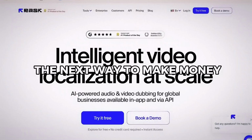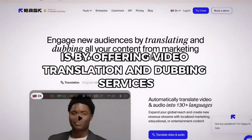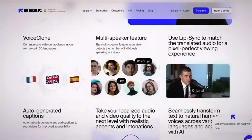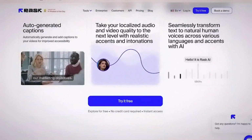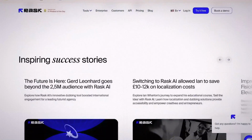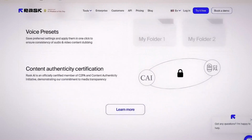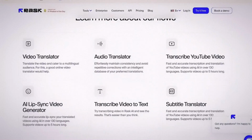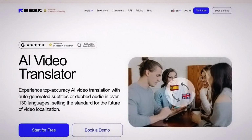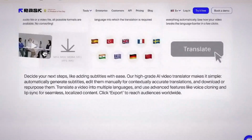Method 2. The next way to make money is by offering video translation and dubbing services. You might be thinking, okay, but I'm not fluent in 5 different languages, so how could I possibly do this? Here's the thing. You don't have to be fluent in any language other than your own. With a tool like Rask AI, translating and dubbing videos is simple, fast, and, believe it or not, quite in demand. Rask AI is a free tool that allows you to translate and dub videos into different languages.